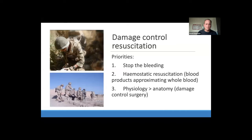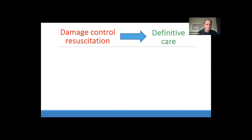And all this stuff I'm talking about for the next half hour is all just decoration until you can do that, really. By the way, I might say some controversial things, so just chip in with the Q&A to challenge me. So we have to think about a timeline from damage control resuscitation to definitive care.